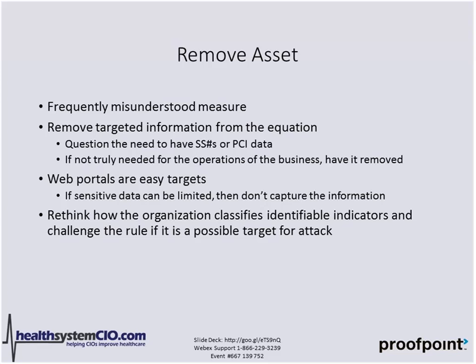Often removing an asset is frequently misunderstood, because some people believe removing an asset means that once a vulnerability is outlined, you should remove that from the system. But that's not necessarily what we're referencing here when we're talking about removing the asset. Removing the asset from our perspective is making the target information, removing that from the equation.